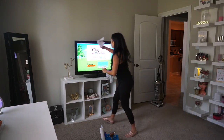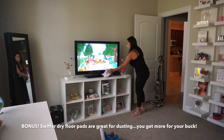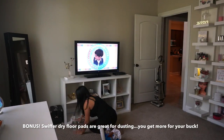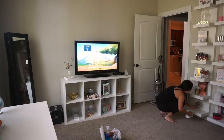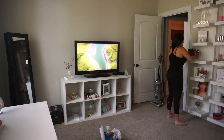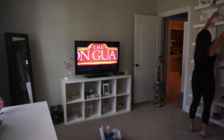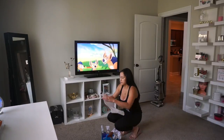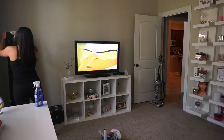Here's a little bonus tip. If you've seen any of my other videos, you know that I like to use the Swiffer dry pads for the floor to clean off dust. I love to use these when I'm doing a light cleaning or when I'm wiping down stuff that don't need to be sprayed with any multi-surface cleaner like these shelves, because they don't really get touched, but they do get dusty. These are great because dust actually sticks to them, and also when you buy a box you get so much more for your money.